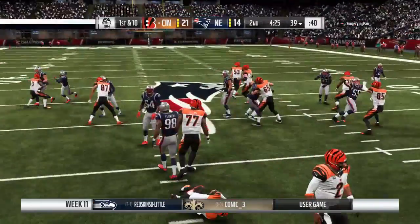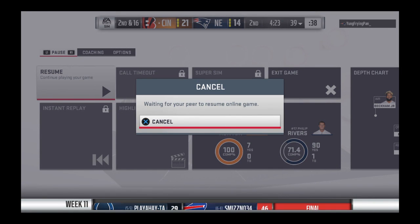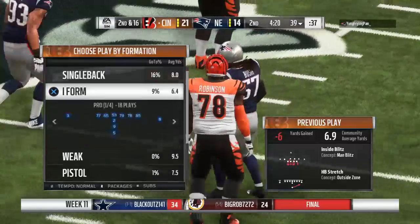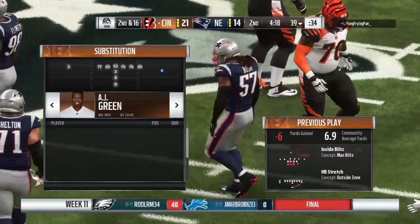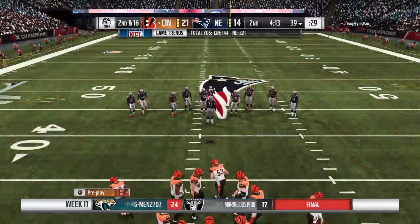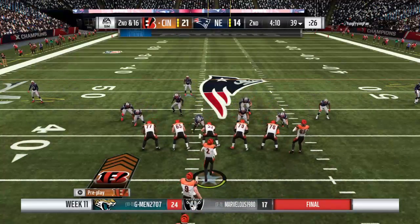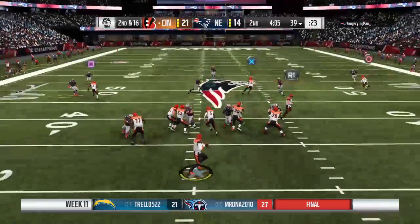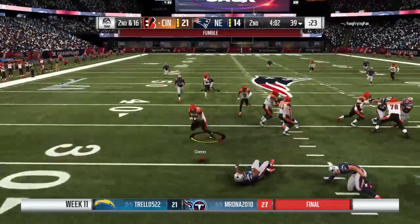Mixon gets the nod to start the drive. He lost 6 there. The 1st down play. On 2nd down, here's Newton. Nowhere to go here. He lost the football.